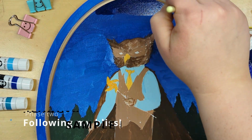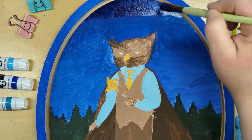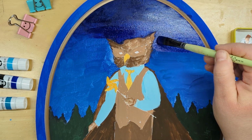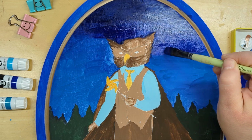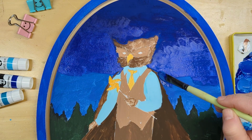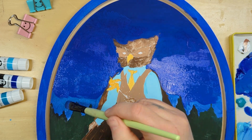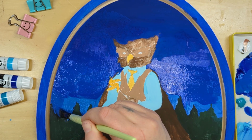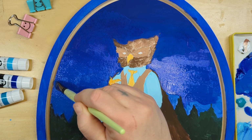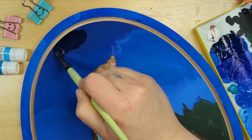All right, and so here we are on the second layer of the sky. I still don't know exactly what I've gotten myself into and how much of a struggle this is going to be. I am still painting very carefully around the outside of this owl. And one of the funniest things to me is that as I go through this process, I paint this sky 5 or 6 times, and every time I paint it, more and more of that owl's head gets eaten by the sky because I'm just slapping paint down. Why isn't this working? Oh my gosh, he looks so funny later on.